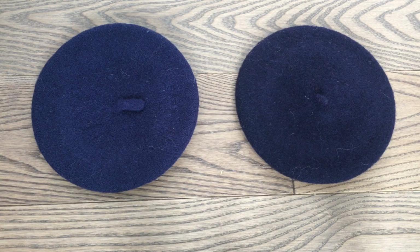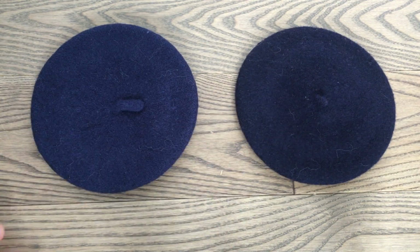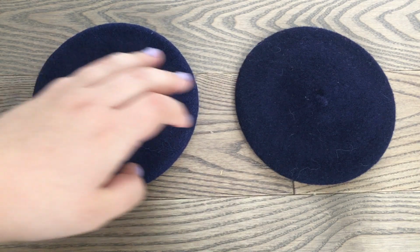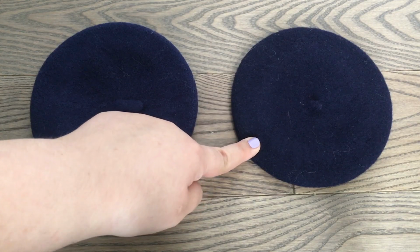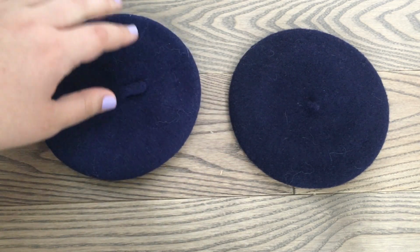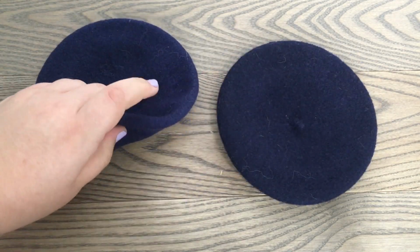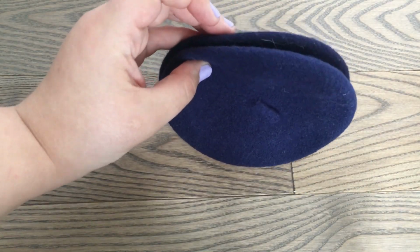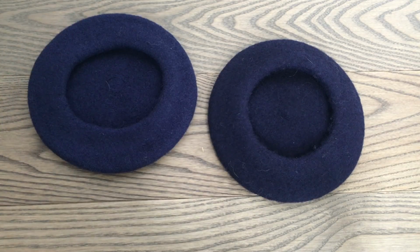The next item that we're going to compare are their two berets, and hopefully right off the bat you can tell that the newer one is much lighter than the older one is. The fabric between these two are also very different. Like I mentioned before, the older one I believe was made out of wool, and this newer one just doesn't feel like it is made out of wool. It feels a lot thinner than the older one, which is much thicker in comparison. The size of these two are identical though, and when you flip them over, they do look pretty much the same.